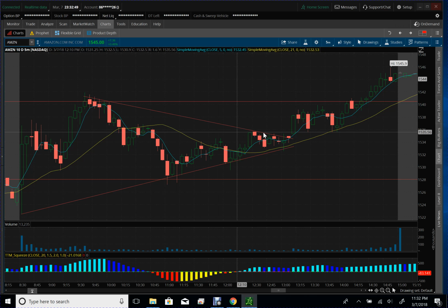Let's see. So if I bring this back out here, I had drawn a triangle similar to this, much wider, pulling in some of the opening to this whole thing. From this low, we came back up to the midpoint of the triangle and then touched the bottom side of the triangle again, and then we were really close to the top, and it may be slightly different here. But this area was key, and this was happening into the lunch hour.